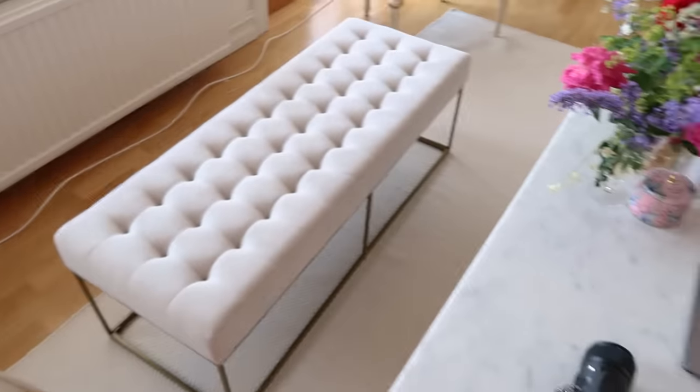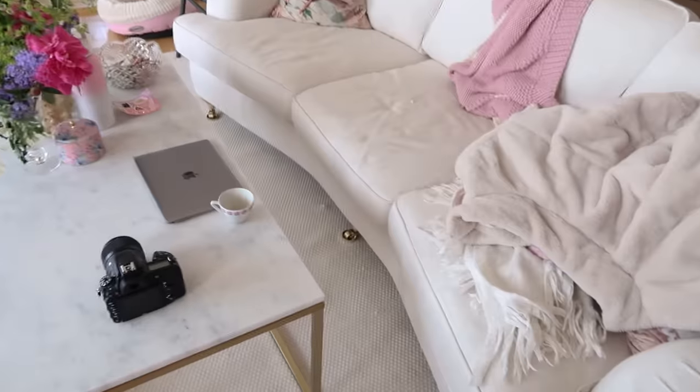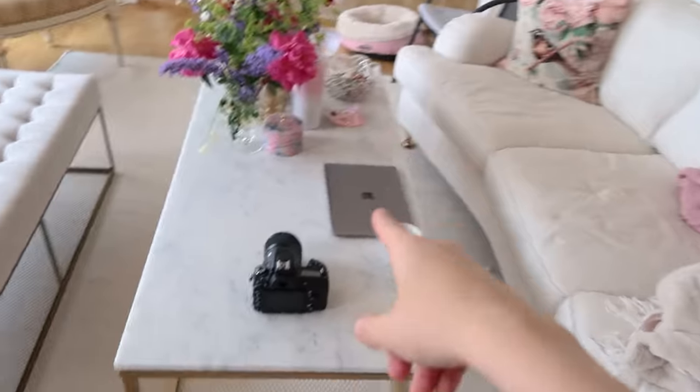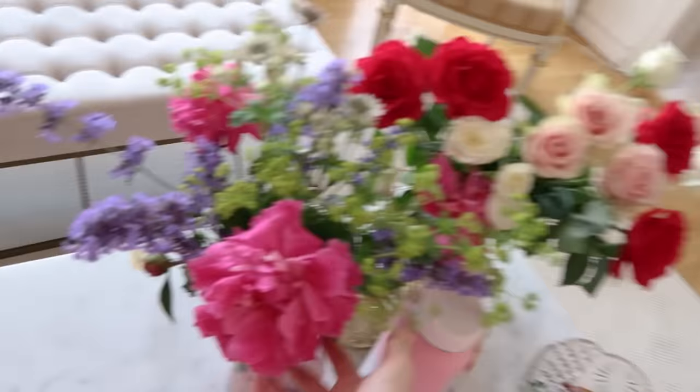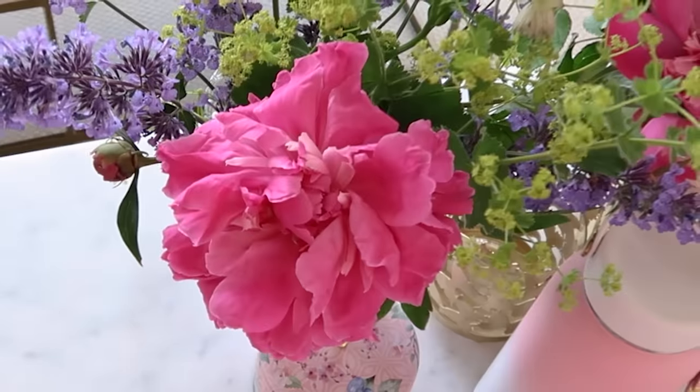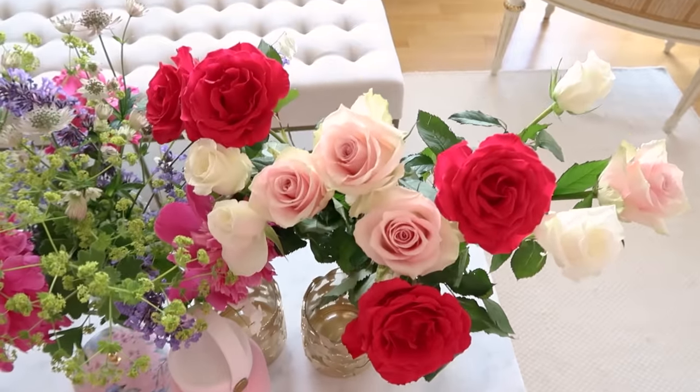We also decided to go ahead and get a table as well. And I'm sorry, it's a little bit of a mess. We just got a couch as well. We just got a table and a little seating area. And of course, these are actually flowers from my own garden. Can you believe it? Aren't they so beautiful? And these are store-bought, so I didn't make those.